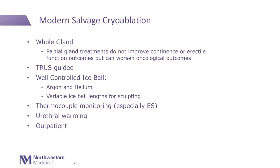Modern salvage cryoablation is, as I mentioned, transrectal ultrasound guided, so you can follow the ice ball. Modern salvage cryoablation is using a well-controlled ice ball, by gas expansion with argon as opposed to liquid nitrogen. In the machines that we use at Northwestern, the one that I prefer, the CryoCare machine, there's a slider that allows you to do variable ice ball length, so you can sculpt and be away from the external sphincter.